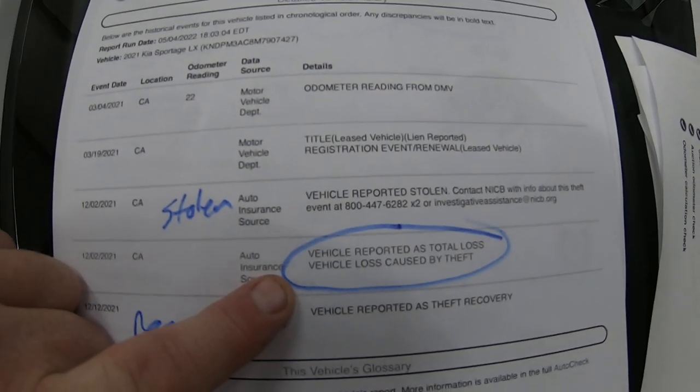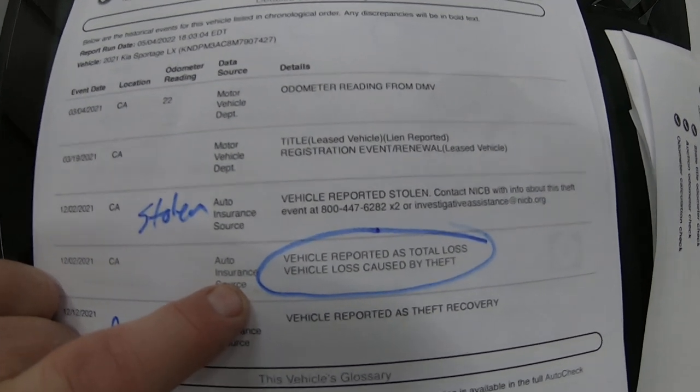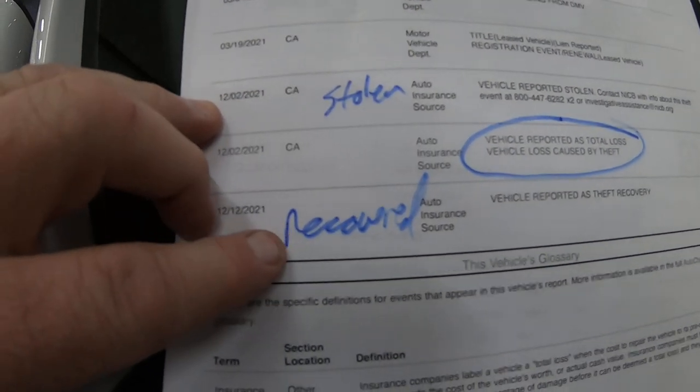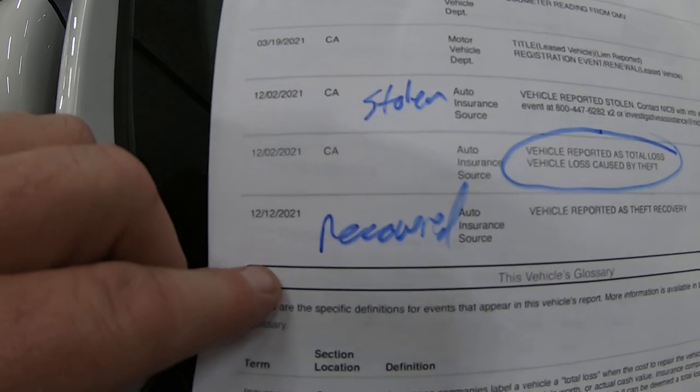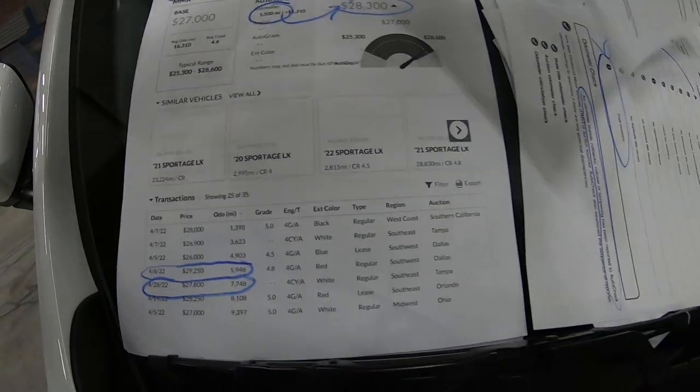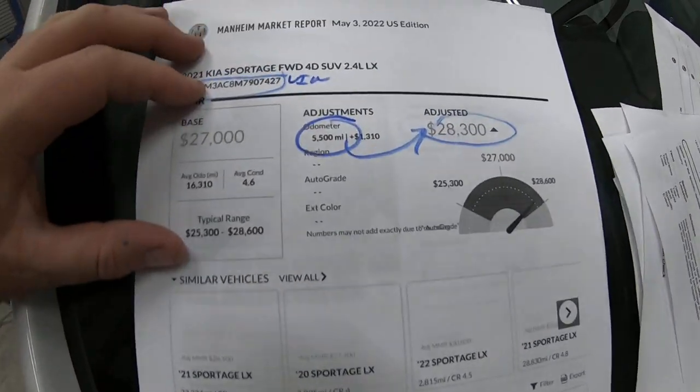So when people say total, that doesn't mean a wreck. It means somebody lost a lot of money, namely the insurance company. All right, it was recovered 12/12, so it was gone for 10 days. And probably because they broke the ignition, they let it go on a salvage title, which is kind of pathetic.